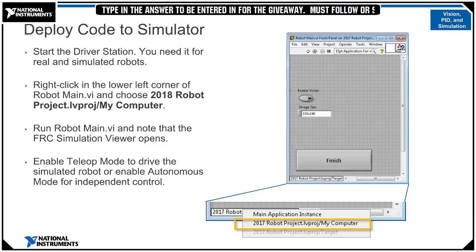When you click Run Robot Main, you're going to just click that white run arrow in the top left-hand corner and go from there. This will all deploy. I'll pop over to my other computer and show you here in a second. Yeah, so let's go ahead. We'll go through the demo in 1 second.